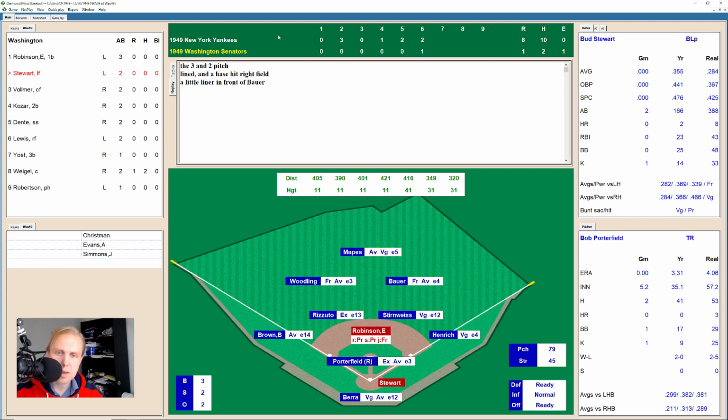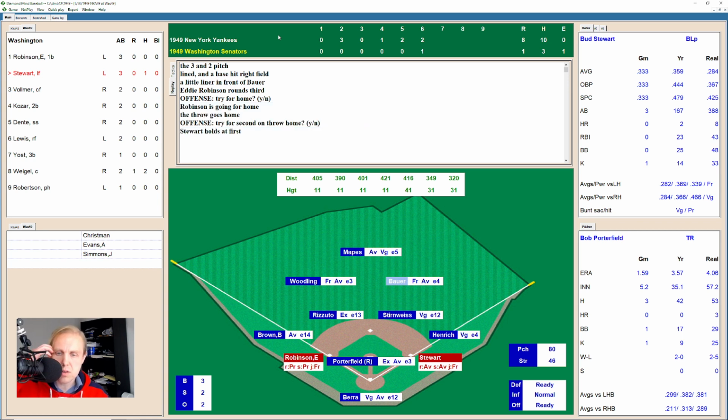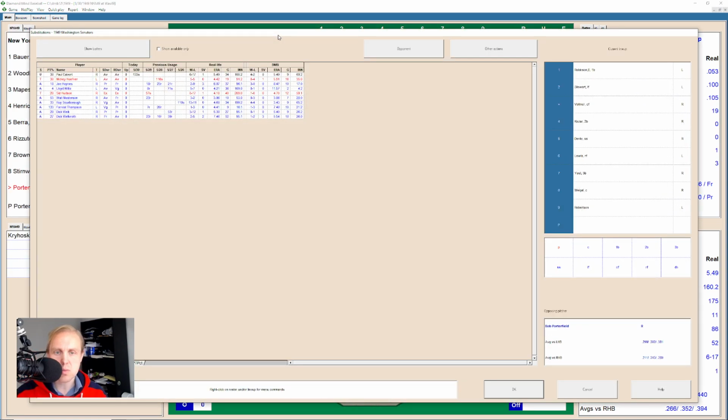Full count now on Bud, and that's a base hit into right field, and that's hit only number 3 for the Senators. Here comes Robinson to try to score. And he's thrown out at the plate, so it remains an 8-1 ball game. We were maybe a little bit too aggressive on that one, I'm guessing, and now the question is, who do we put in? And this is where we have a problem.